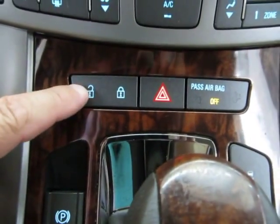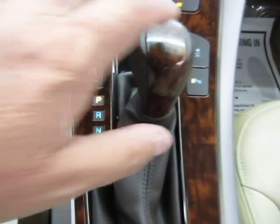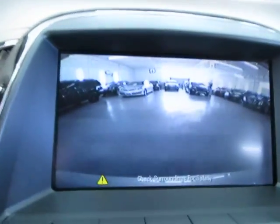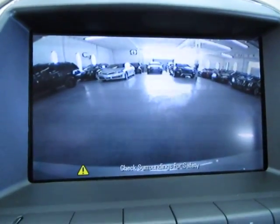You're at your power door locks over here. Automatic transmission that has a manual shifting mode, and I'll show you how that goes. Reverse. By the way, when you put the vehicle in reverse, you get your full color backup camera, and that along with the parking sensors should help you avoid any accidents when backing up.